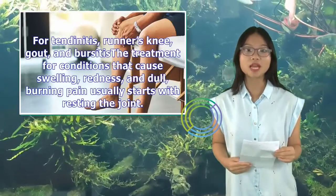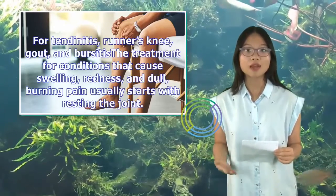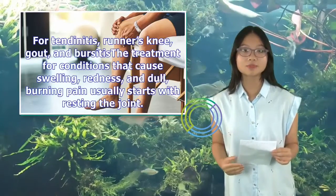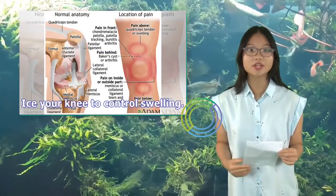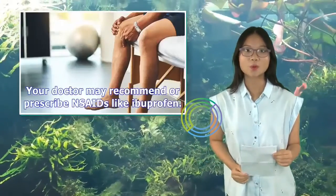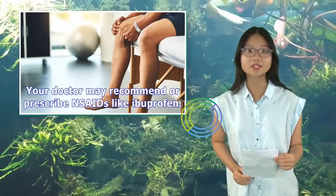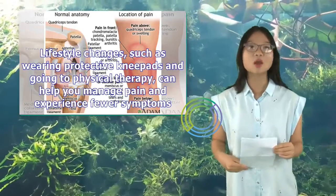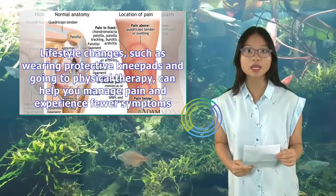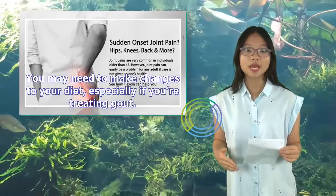For tendinitis, runner's knee, gout, and bursitis, the treatment for conditions that cause swelling, redness, and dull, burning pain usually starts with resting the joint. Ice your knee to control swelling. Elevate and stay off your joint to promote healing. Your doctor may recommend or prescribe NSAIDs like ibuprofen. Lifestyle changes, such as wearing protective knee pads and going to physical therapy, can help you manage pain and experience fewer symptoms. You may need to make changes to your diet, especially if you're treating gout.